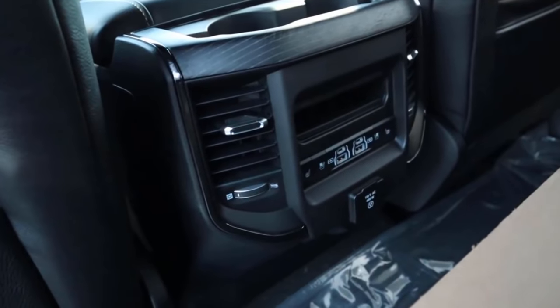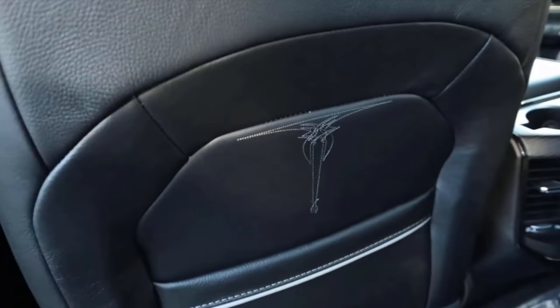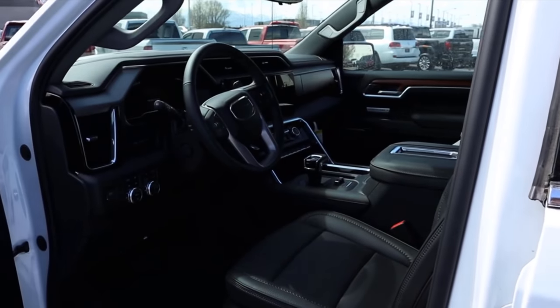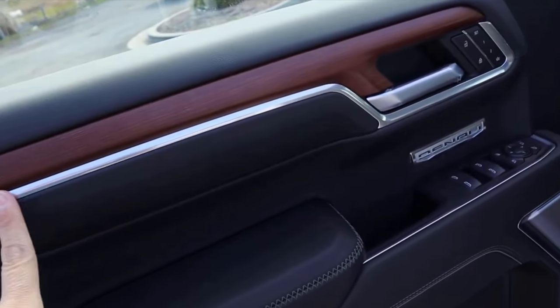Notice heated and cooled seats for the rear. You've got the power outlet back there. You've got cup holders, wood trim, really nice from a material standpoint. And the seat covers, right? It completely covers the whole seat with leather, which is great. Popping to the front of the Denali, notice they carry all that nice material use here to the front.